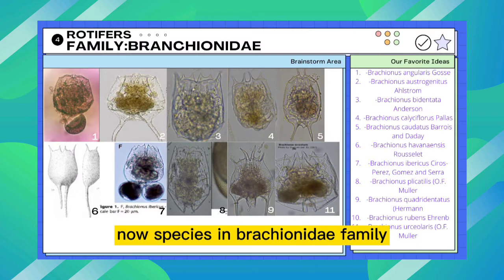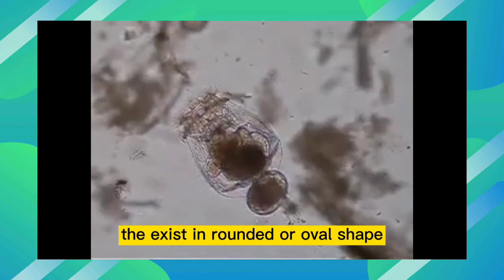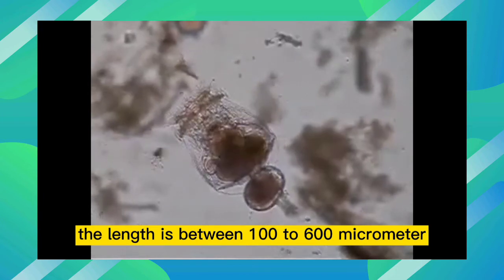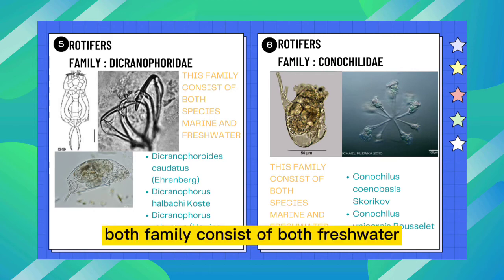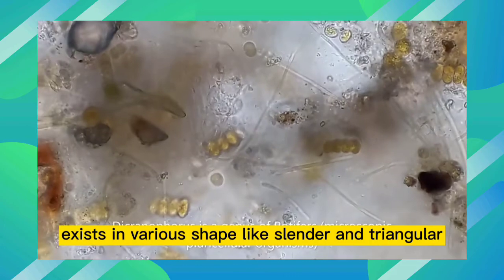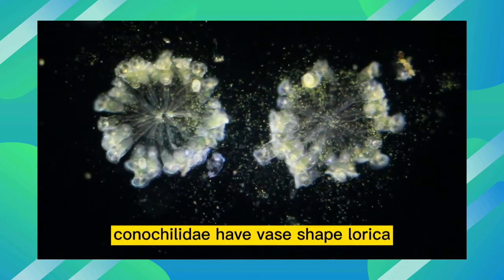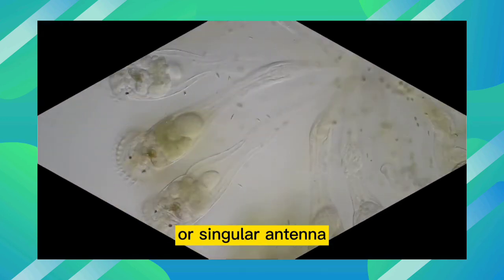Now, species in the Brachionidae family. Brachionidae are freshwater species. They exist in rounded or oval shape and have anterior and posterior spines. The length is between 100 to 600 micrometers. Dicranophoridae and Conochilidae families both consist of freshwater and marine species. Dicranophoridae exist in various shapes like slender and triangular, and also have various sizes of foot and stalk. Conochilidae have a vase-shaped lorica and either have prominent ventral antennae or a singular antenna.